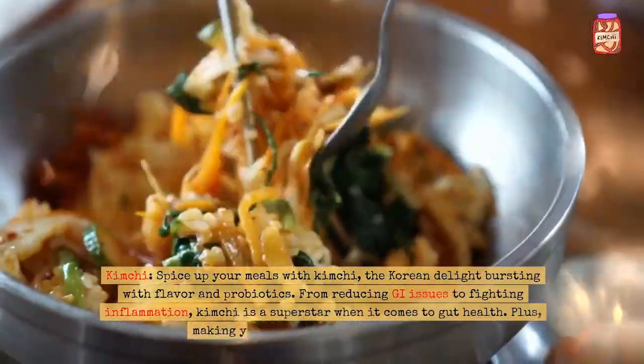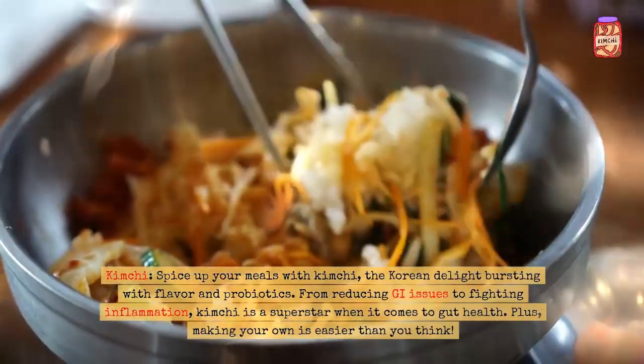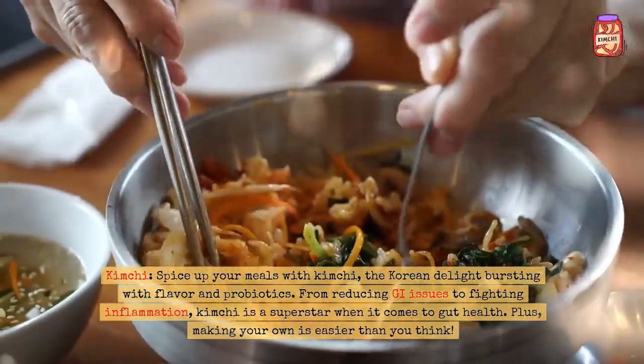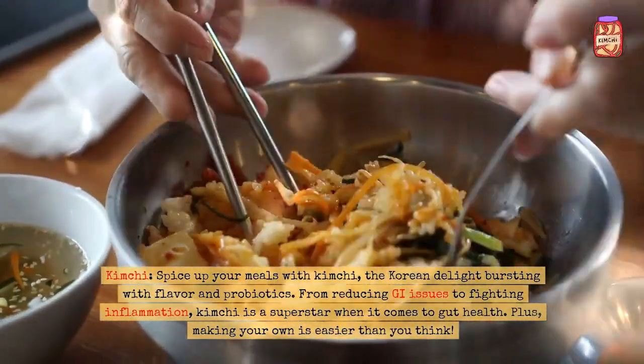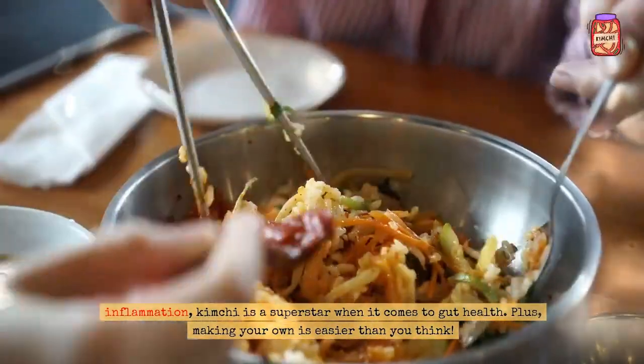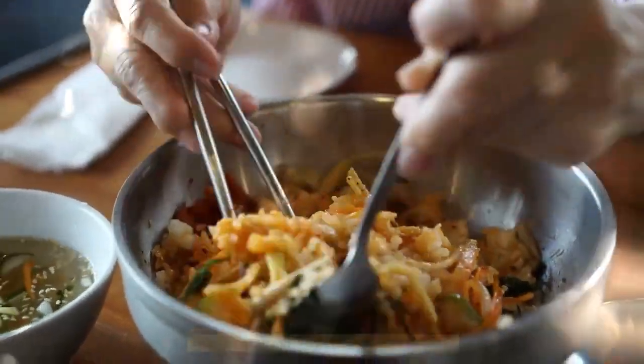Kimchi. Spice up your meals with kimchi, the Korean delight bursting with flavor and probiotics. From reducing GI issues to fighting inflammation, kimchi is a superstar when it comes to gut health. Plus, making your own is easier than you think.